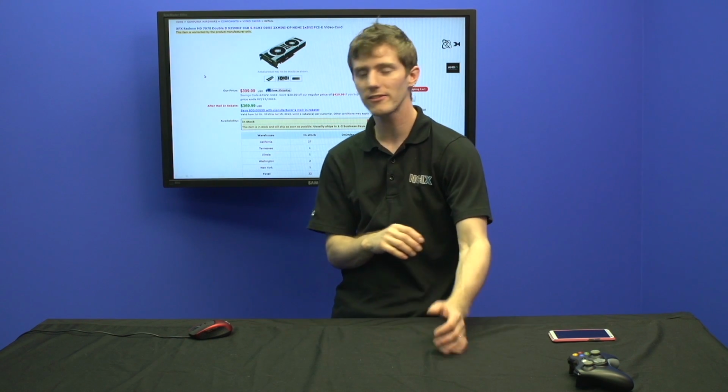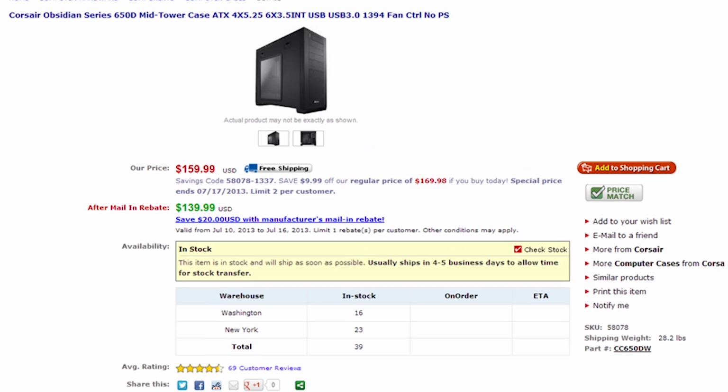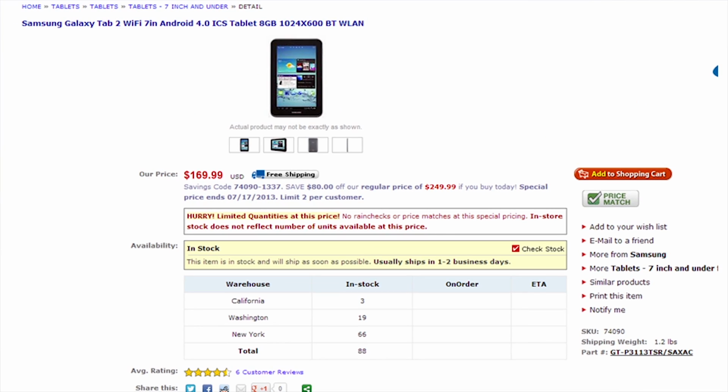And then for our US deals, there is a $369.99 XFX Radeon HD 7970 Double D. So that is with 2 cooling fans. There's a Corsair Obsidian 650D for $139 after mail-in rebate with free shipping. And this one's really hot. $169.99 with free shipping for a Galaxy Tab 2 from Samsung.